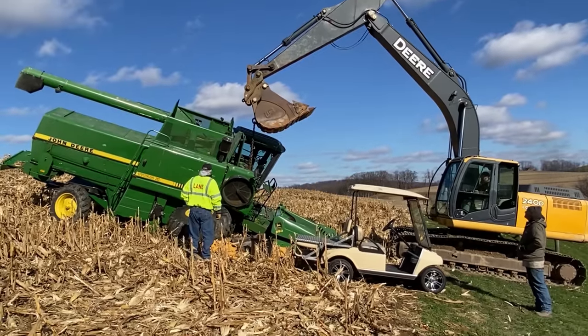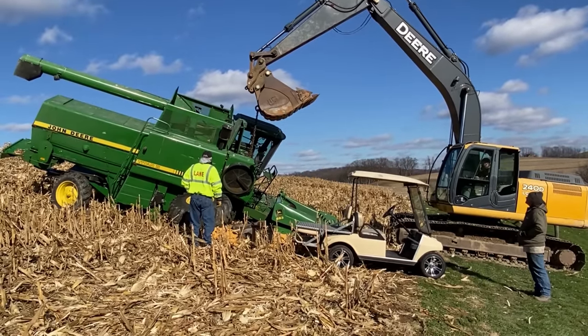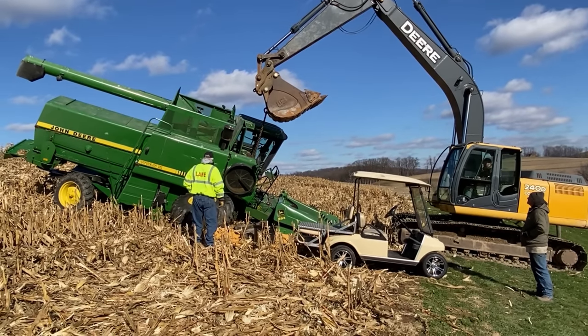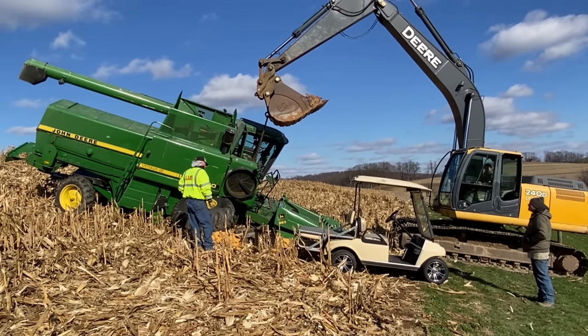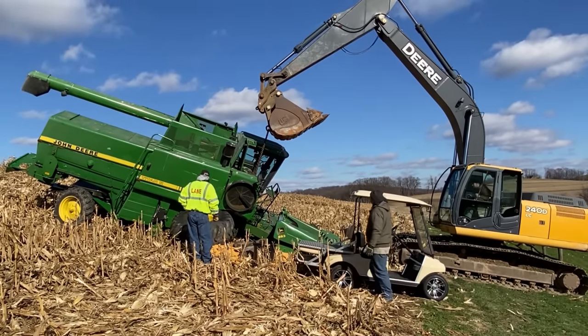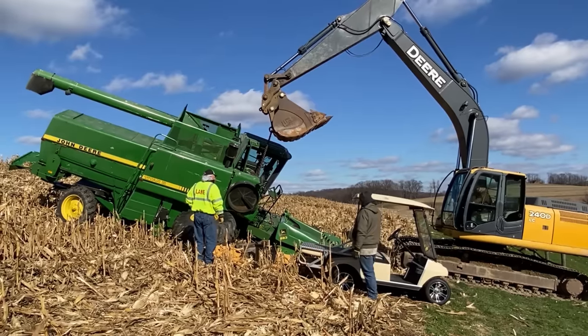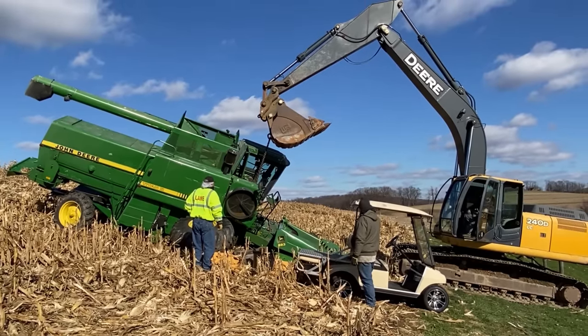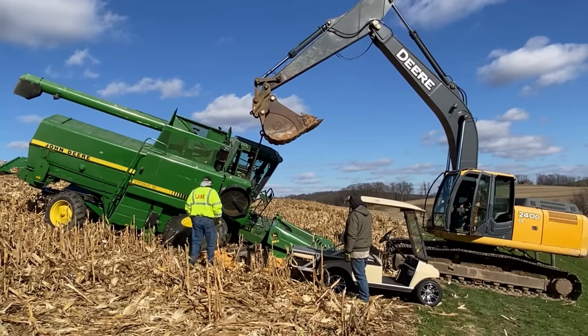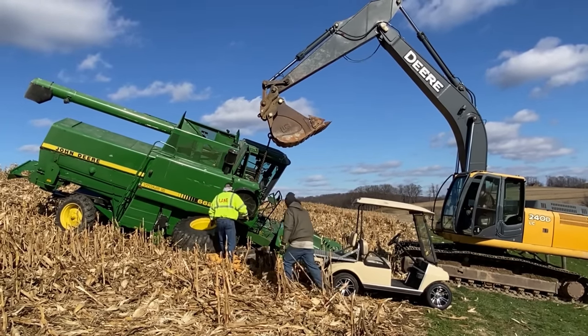So this is our first try at picking the combine. And as you can see, the 240 is just not quite having it. We were a little too far away and it was a big task. The way the combine is rolled down onto its right hand side, the 240 is lifting most of the weight of the machine at this point. Until it gets rolled up and over, it's picking the majority of the 6620.